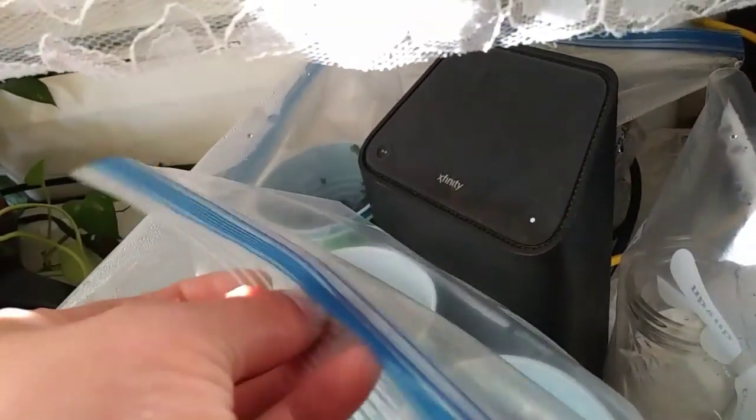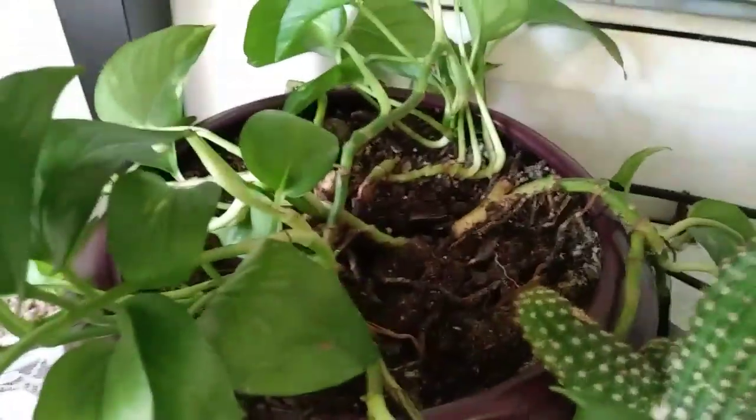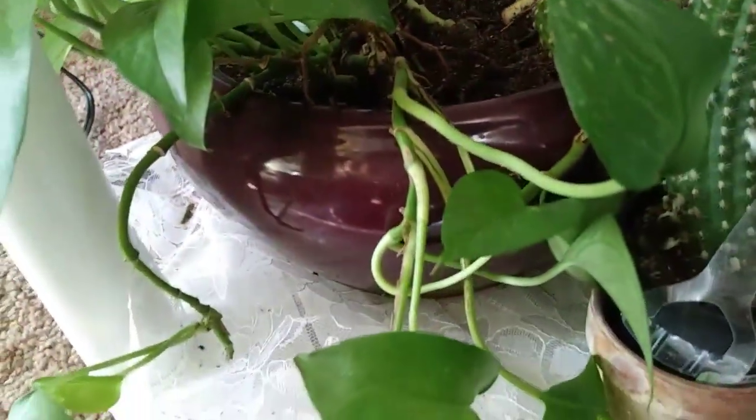So, right here, you guys, I have some seeds that I have germinated, and these are pomegranate seeds, and they're actually coming out. I have about 2 or 3 of them. They're surrounded by my cable box here because it's warm, and that's helped them germinate. Right here is my green pothos, my golden pothos. You guys have seen this baby before. You guys know who this is.